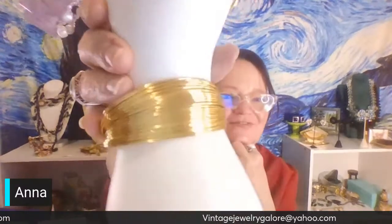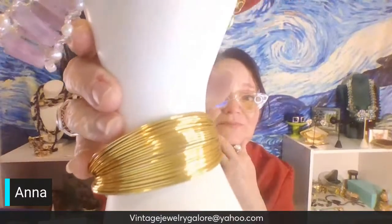There it is. I think it's a nice bracelet for $10. I'm gonna call it 5, 4, 3, 2, 1. Sold to Cheryl for 10. It's a nice quality, it's not faded. Everything in that box is pretty good.